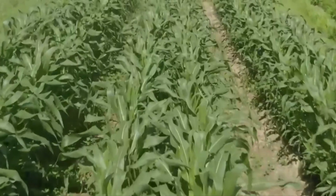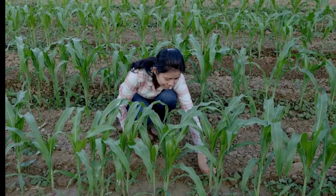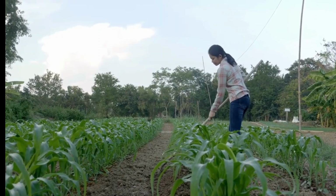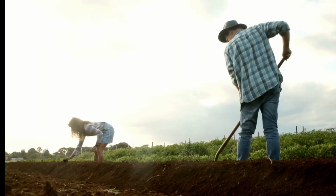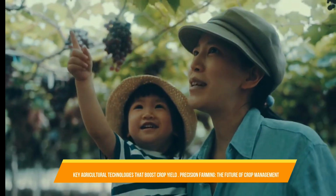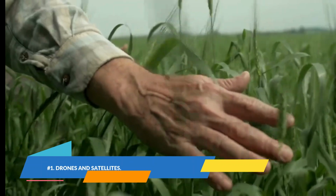However, technology offers powerful solutions to these problems. From smart irrigation systems to AI-driven platforms that predict the best times for planting and harvesting, modern innovations are helping farmers overcome these challenges and ensure food security in the future. Key agricultural technologies that boost crop yield. Precision farming, the future of crop management.